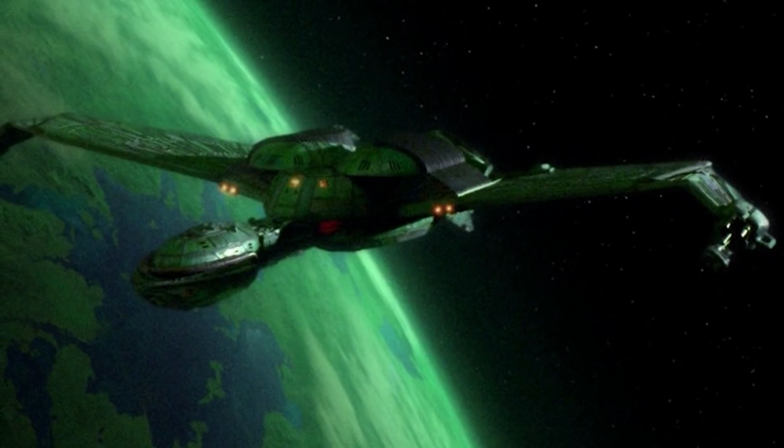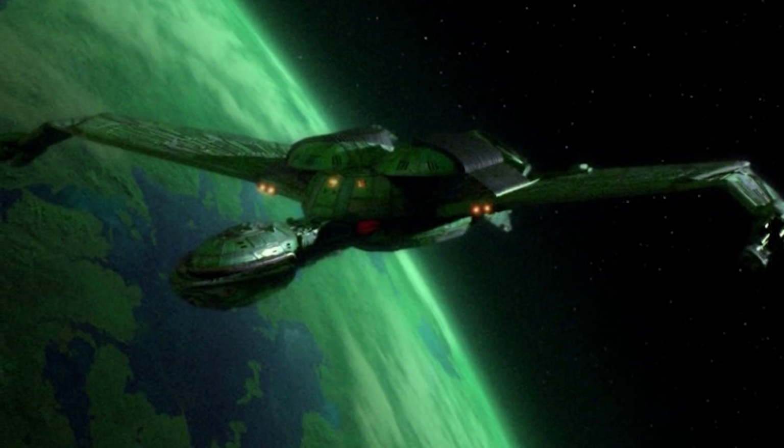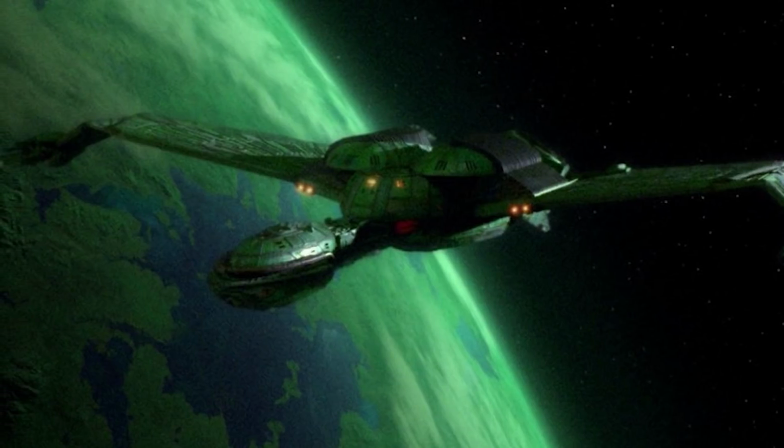There is also another version of this vessel put into service during the 21st century called the Vor'cha class. It still hasn't been able to replace the Vor'cha, but it's still useful when needing a bigger version of a bird of prey.